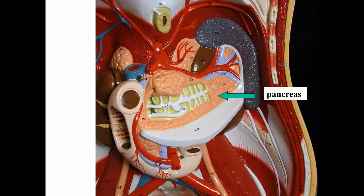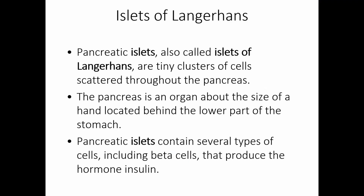The other half of what it does is release glucagon or insulin to either raise or lower blood glucose levels. So we have a separate, distinct structure inside the pancreas for that. Within the pancreas, we have what's known as the islets of Langerhans. The islets of Langerhans are clusters of cells that are found throughout the pancreas that produce glucagon or produce insulin.